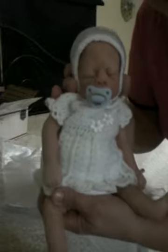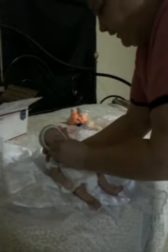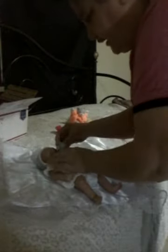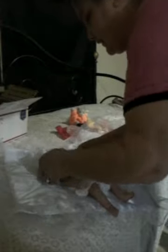Look at that little doll. Isn't she gorgeous? Oh, she's got her own little baby pacifier. It's teeny tiny. I have to ask her where she got it from. Look at that little face. There's no hair up there. But there she is, everybody. I love her. She's full body.